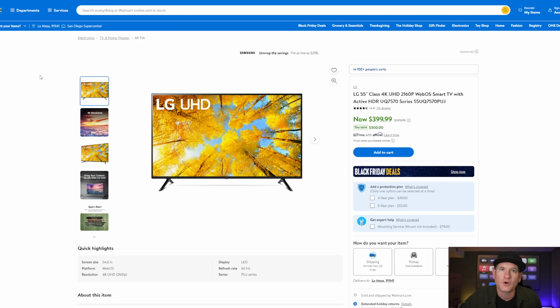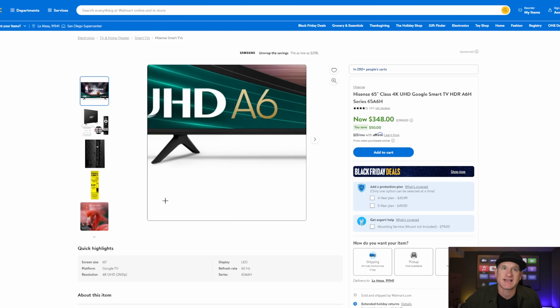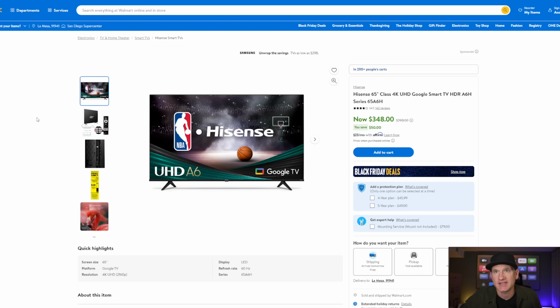Now, if you want a little bit more bang for your buck than the LG and the Samsung, you might opt for something like this Hisense here. This A6H is a 65-inch, and I would imagine it's a little bit brighter and a little bit better with regards to what you're going to get for the price point. Hisense and even TCL are known for that, so it is an opportunity to check out this A6H. It was a 60 hertz panel from last year, very similar to those other two TVs, and I think that this one would probably be a little brighter, a little better, and it has the Google operating system, which I like a little bit more than the other two.